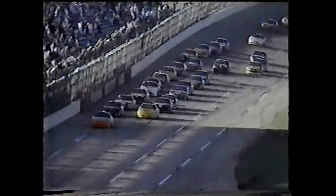See Schrader deployed just really number 3. You don't ever want to be clear in the middle. That's right. You're never going to be clear in the middle. Jeff Purvis takes his car to the garage area.